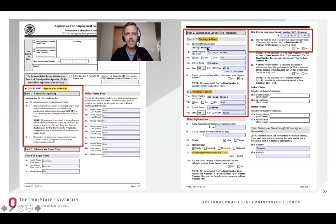If you are not moving and you want your EAD card mailed directly to you, you don't have to put an in care of name. You can put N/A, and then you would just put your own address right there. Number 6 says, is this your mailing address? You would say, yes, this is mine. And then you would just put N/A for number 7.